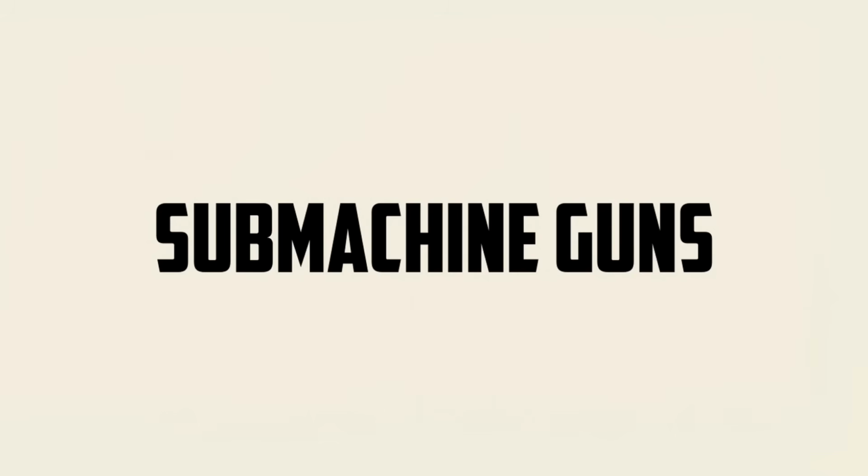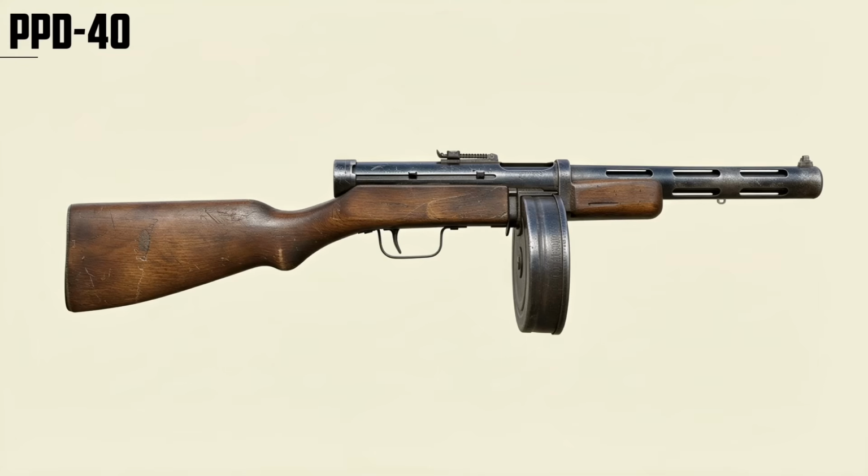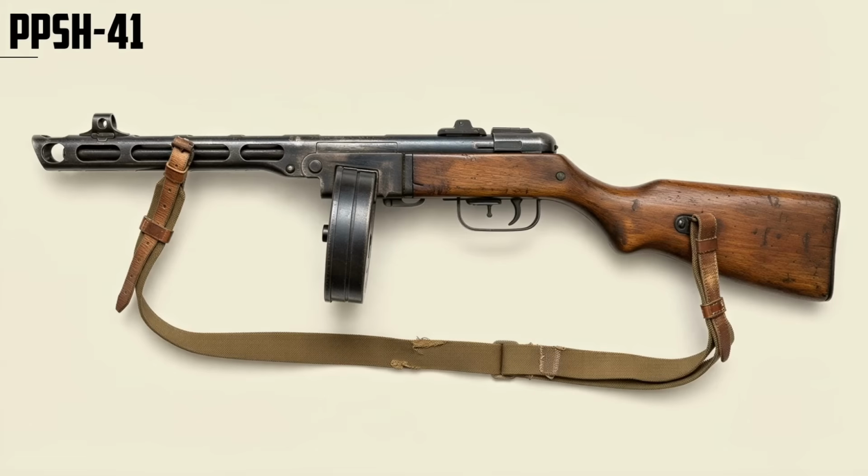Now let's look at submachine guns. PPD-40, a reliable submachine gun that used a large drum magazine. The PPD-40 set the stage for later designs, but was too expensive to mass-produce during the invasion. PPSh-41, known as the burp gun for its incredible rate of fire. The PPSh-41 was cheap to build and became a true symbol of victory in the ruins of the cities.